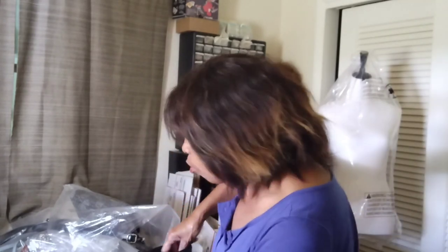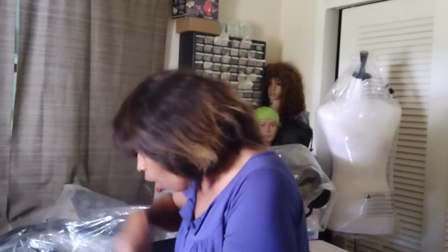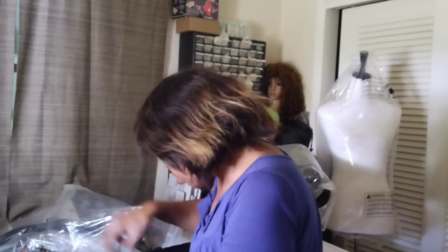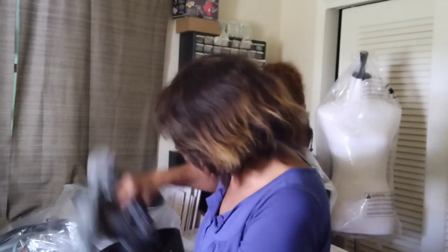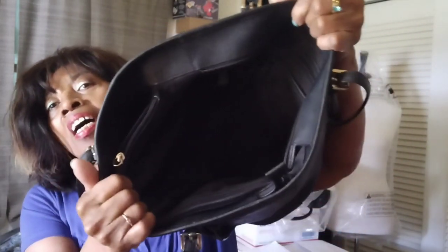Okay, this here is a snap opening and everything, zip closure, double strap, of course. Let me show you how it looks inside. This bag holds a lot as well. Here we go, clean inside on both sides.